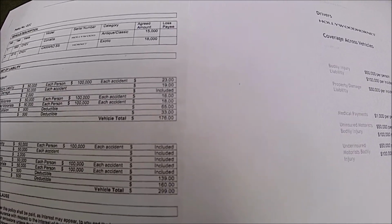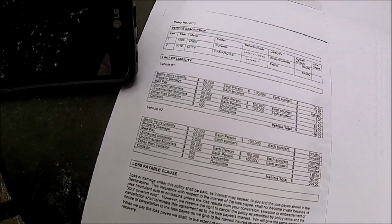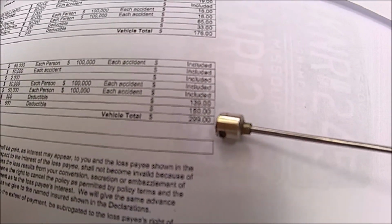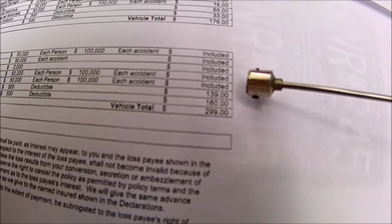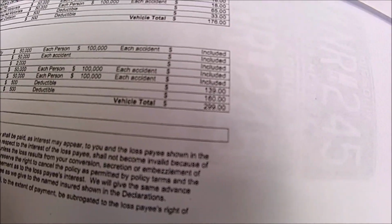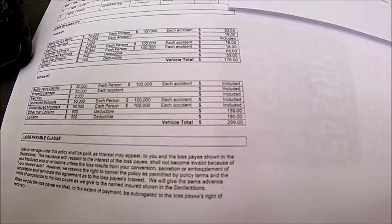I think $400 every 6 months, give or take, for the Camaro. So that's $800 a year. So now if we look at what we're paying for the Camaro, we're at $299 annually. So I'm paying less for 1 full year of coverage than I was for 6 months of essentially the same coverage. So I'd say that's a pretty sweet deal.